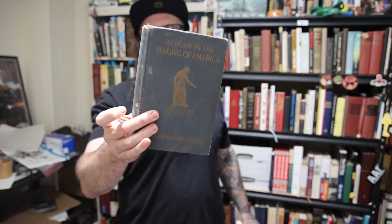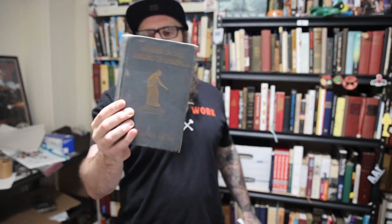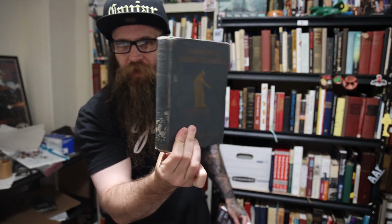That is going to be one of the better finds I found during this yard sale. Next up, we have Woman in the Making of America. Probably I paid $2 on this book. I think the sold comps on this are around $40.